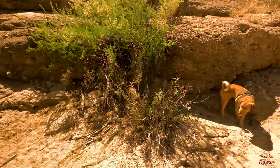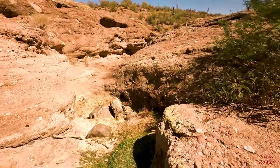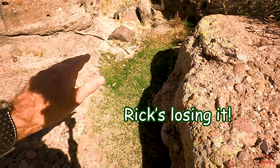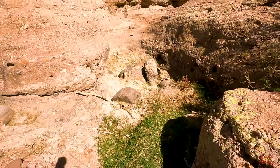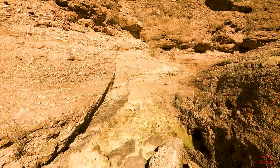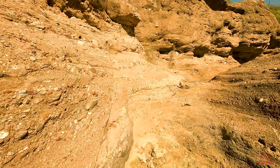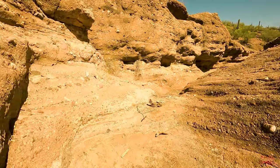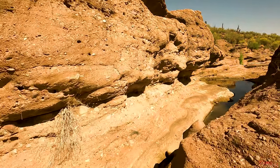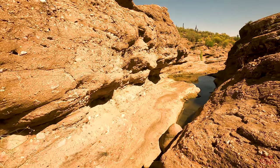Aww. Oh, okay. Got a little green grass down here. Yep. All right. I got to be careful because I'm clumsy a lot sometimes, and especially on uneven surfaces like this. And I've kind of always been that way. All right, so here, there is still water here.